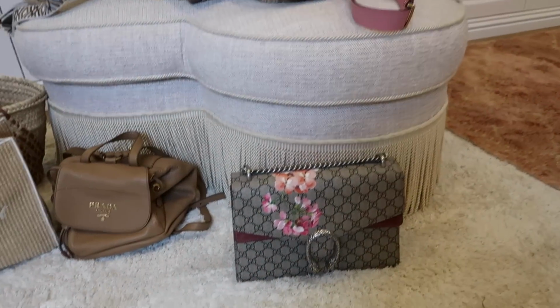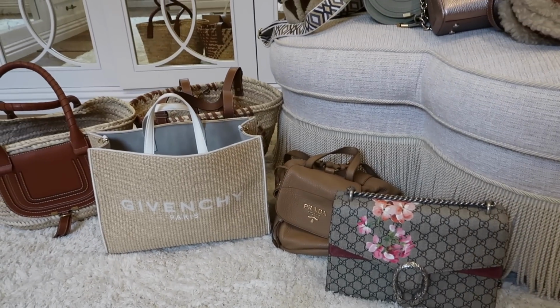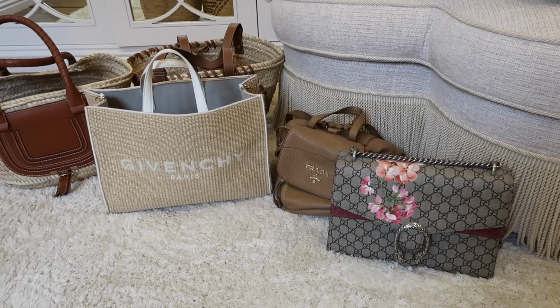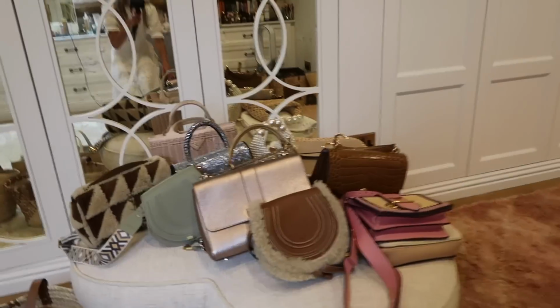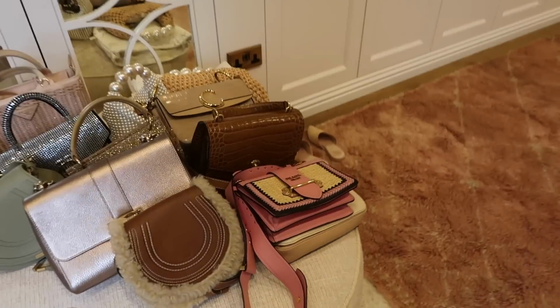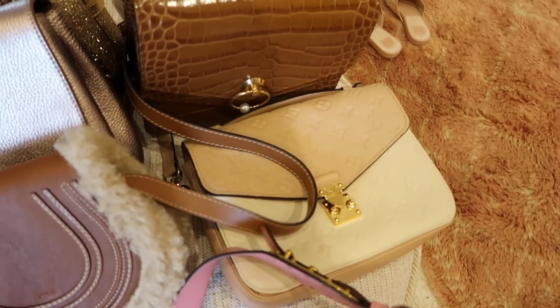One of my first designer bags, a Gucci Dionysus. I don't know what the rental market's going to be like for older style bags like that, but you never know, the trends might come around again. And then up here, we have got everything from Prada to Cartier. I thought I would do my Louis Vuitton Pochette Métis.